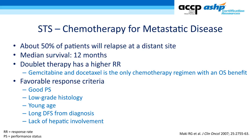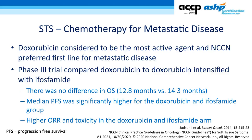On the slide, you'll note additional favorable response criteria, and many of them make sense based on tolerability of chemotherapy in this patient population. Doxorubicin is considered to be the most active agent and is NCCN preferred first line for metastatic disease. It was found based on a phase 3 trial which compared doxorubicin to doxorubicin intensified with ifosfamide. There was no difference in overall survival. The median progression-free survival was significantly higher with the doxorubicin and ifosfamide group, with a higher objective response rate and toxicity in the doxorubicin and ifosfamide arm. So while single agent doxorubicin is very active, in select patients, the use of combination may be beneficial.